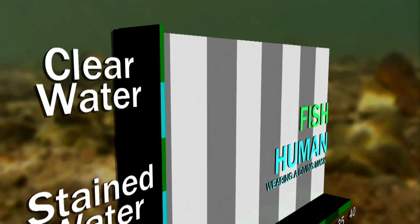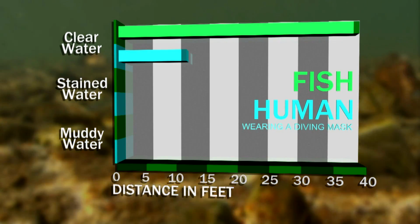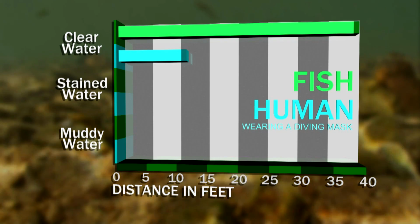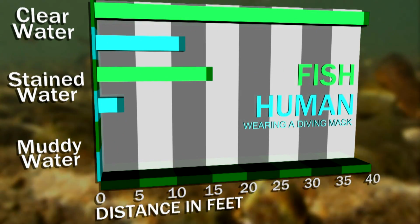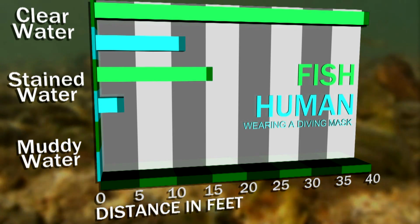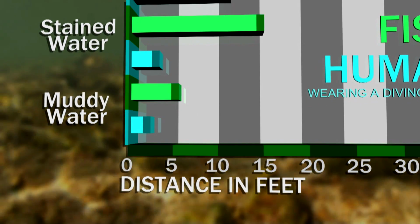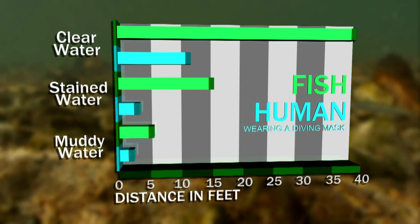Researchers say that a fish can see more than 40 feet in relatively clear water. Wearing a diving mask, a person can see 10 to 12 feet in similar conditions. Now in stained water, where we can see 2 to 4 feet, tests show that bass can see approximately 14 to 16 feet. Now in muddy water, where a human's vision might be limited to just 6 inches or so, bass can see 3 to 5 feet.